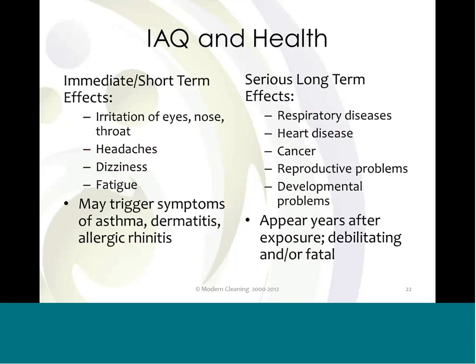And this is just a list of some short-term and long-term effects. The short-term effects: headache, dizziness, irritation of eyes, nose, and throat. And it's real common. You see it with sick building syndrome. And some studies indicate that regarding long-term effects, you have real health issues that can appear years after exposure, and they could be debilitating and possibly fatal.